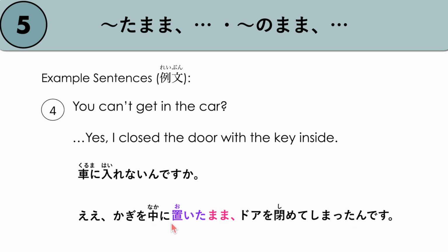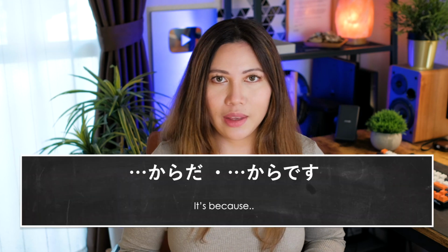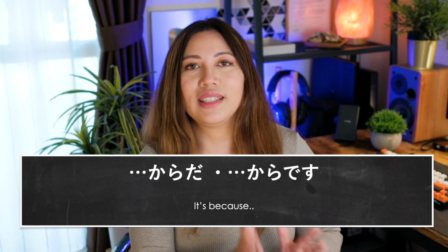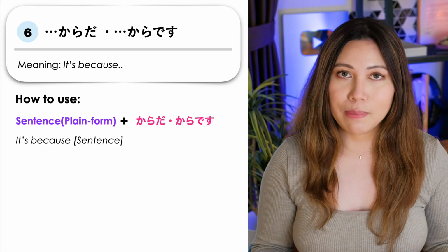A、鍵を中に置いたままドアを閉めてしまったんです。Our last grammar point is 何々からだ. This is used to state the cause or reason for an event. So this particular pattern is used to reply to a question or inquiry about the reason for something. Meaning, it's because 何々, that's why 何々. How do we use this pattern?